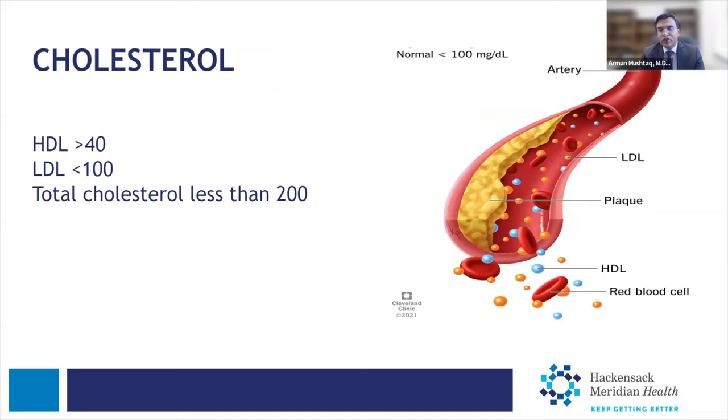So now going into cholesterol. Few numbers that you need to remember and few types that you need to remember is LDL. LDL is low density lipoproteins. This is the dangerous cholesterol, right? So that cholesterol should be less than 100 for you.